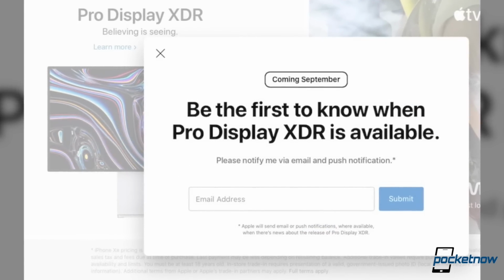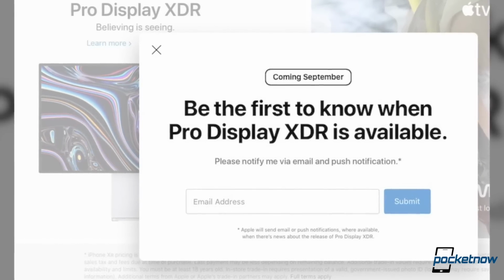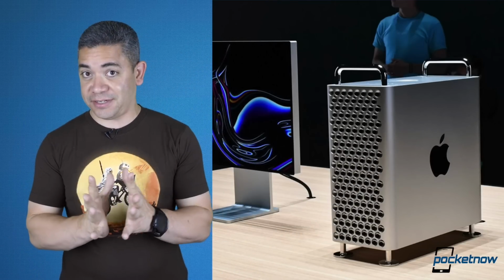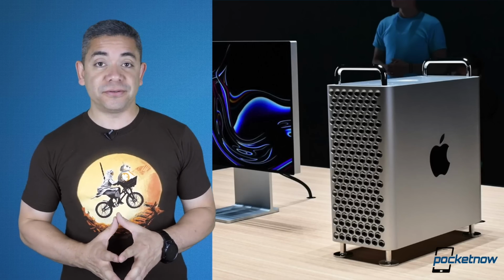And guys, don't buy the stand. I'm sure you can find a VESA mount for a lot less money, and you could just use that mounting bracket as well. For those of you in the market, the Mac Pro has its advantages. It is probably going to be the most powerful computer when it launches, and also the most crazy expensive, for the stand price.